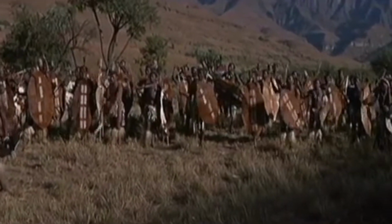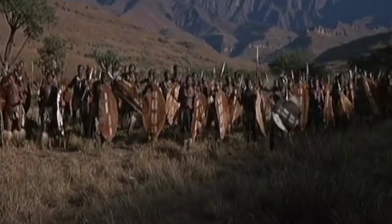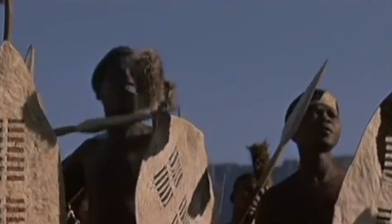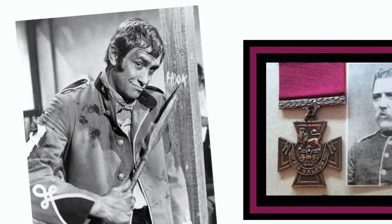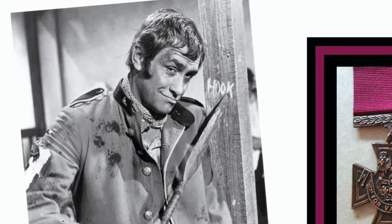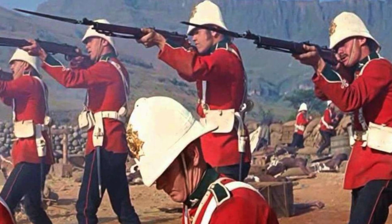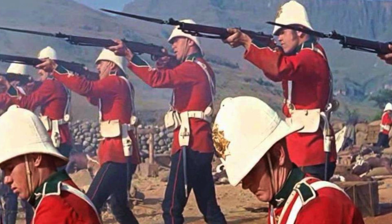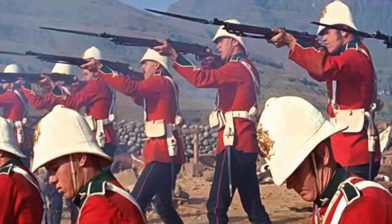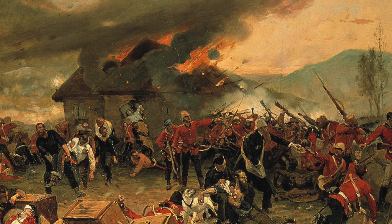Whilst I can overlook filmmakers taking license with small details, like singing contests, one misrepresentation that's harder to overlook concerns the depiction of Private Hook in the film. Hook is portrayed as a drunken curmudgeon who was faking illness when the attack begins. In reality, Hook was a model soldier. And regimental records even show he was awarded a good conduct bonus shortly before the battle. In addition, he was a teetotaler and Methodist preacher.